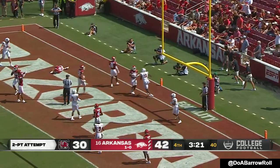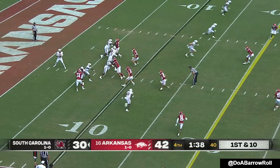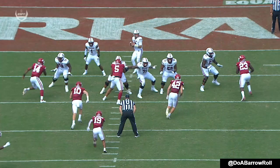Rifle shot back of the end zone, no. So now, program over. He won 9 games last year. They'd only won 8 games in the 3 years prior to his arrival. And this fluttered in the air.